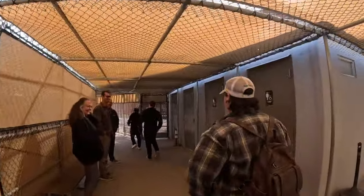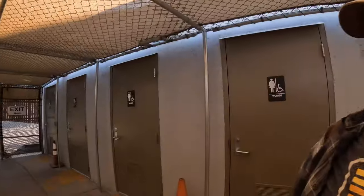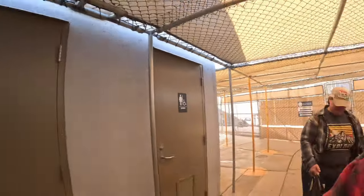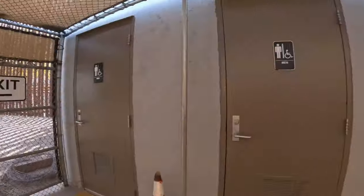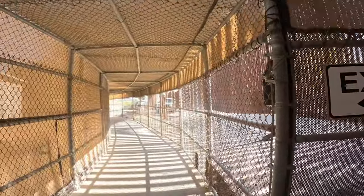Oh, there are bathrooms here. That's genius. Yes, we're just bringing them both. We all made it through. Yay! Successful day in Mexico. This is the way out.